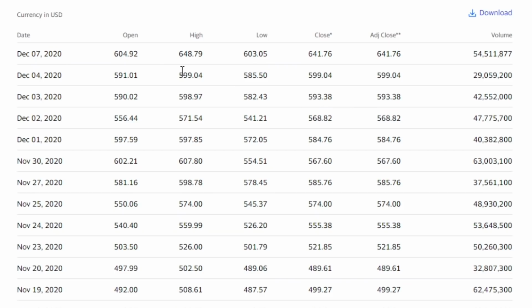And then taking a look at the all-time high share price, as you can see, $648.79 today, and the previous one before that was $607.80. So we have a really big difference between today's high and the previous record high for Tesla stock, and comparing the ones before that, there's actually not much of a significant difference. Comparing $607.80 to $599.04, $598.97, $597.85.